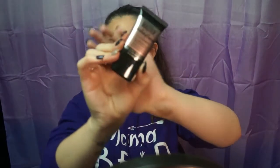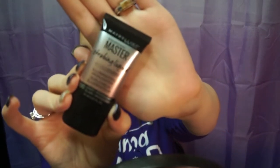Okay, so here's something I'm super excited to use. This is the Maybelline Master Strobing Liquid Face Studio Illuminating Highlight in the color Light Iridescent, and this is what the packaging looks like. And it's got a little safety sanitary thing here, which is good. And I have heard to use a light hand on this, so I'm going to squeeze it on the back of my hand. Oh, this looks so pretty.